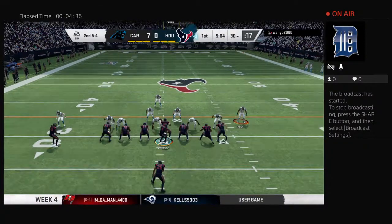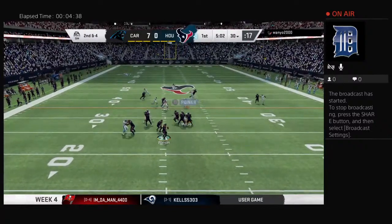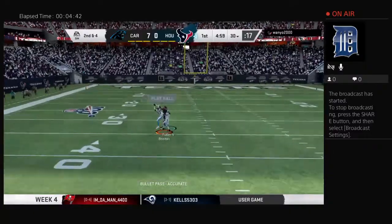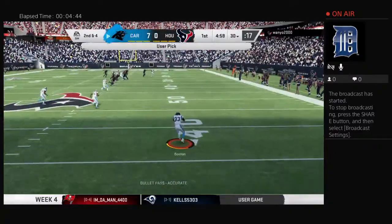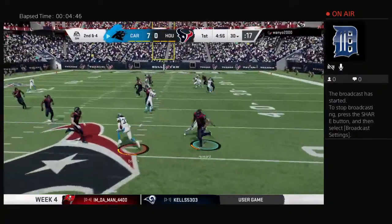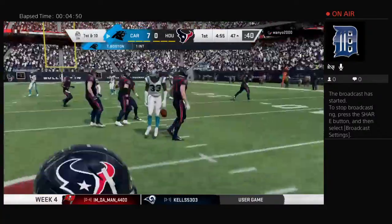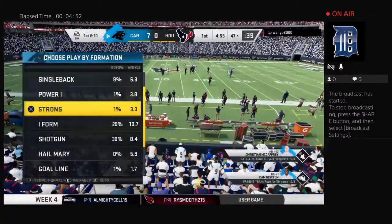To throw is Watson. He's letting this one go for Fuller. He rifles one that's intercepted. Picked off by Trey Boston. And he'll return this ball across midfield to the 47-yard line.